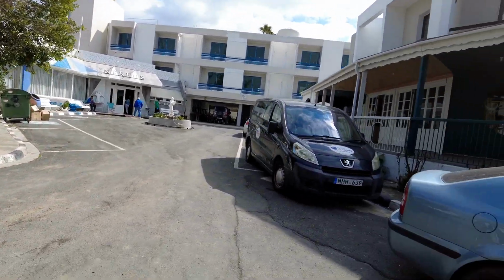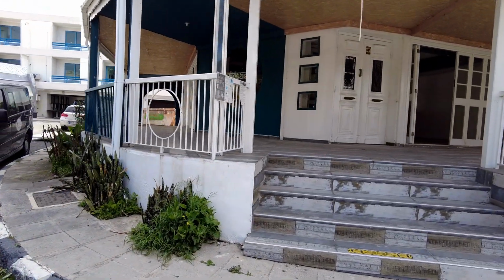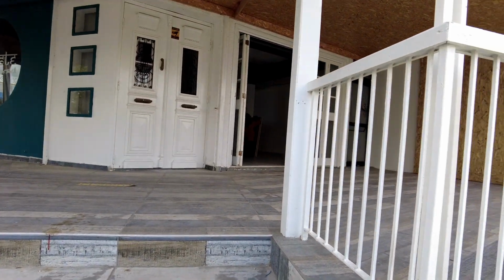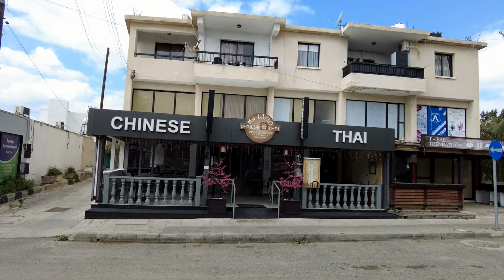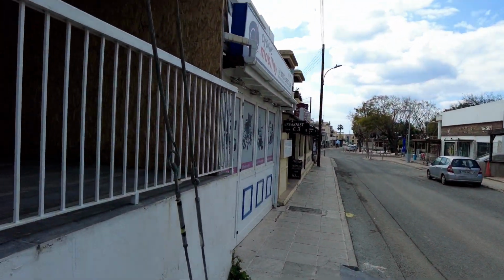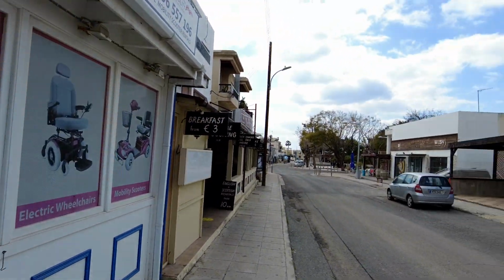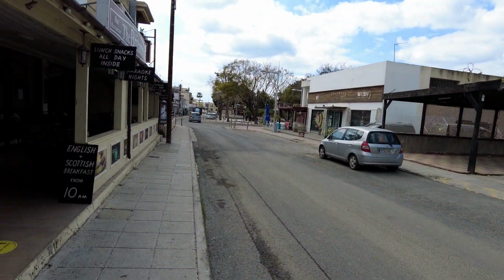There we go. This place here used to be Namaste's, and before that it was Papa George's. But again, it's been bought now and somebody's converting it and making it into another kind of restaurant. Romanian, evidently. Right across the road we've got Mr. Wu's Chinese Thai and a cash point machine. Cyprus Mobility for your mobility needs, mobility scooters. There's the number, give them a ring if you're looking for mobility equipment. They'll even pick you up at the airport in their adapted vehicles if you require.